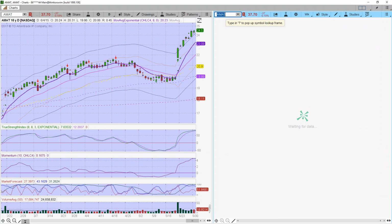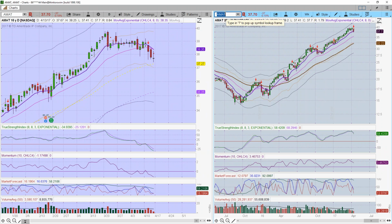AMAT was one we were looking at, but it did a pretty good sell-off on Tuesday, Wednesday, and now today also. It's seeking support and looking for support around the 50-day moving average, maybe setting up for next week. We shall see.